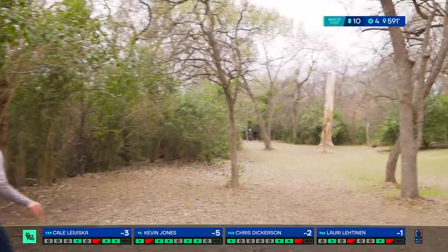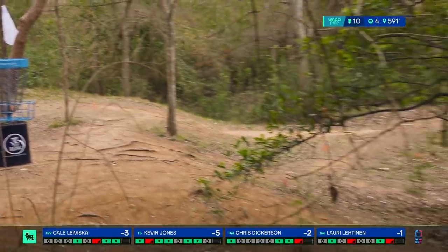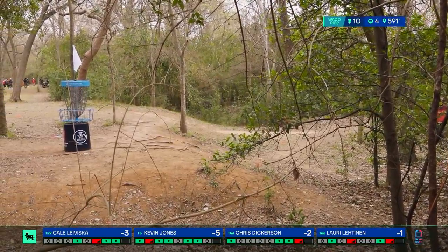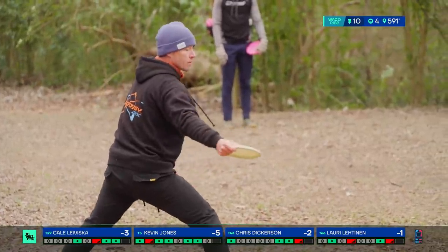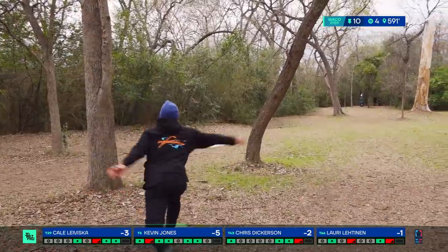Sidearm. Hopefully this is insanely stable. And not stable enough, but oh, good tree at the end inside the circle. Really good approach there, good angle shaping. I was actually surprised to see that he had that difficult of an approach after that beautiful drive.